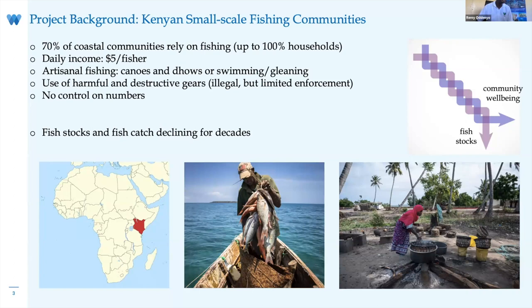It's a source of well-being, and a proportion of Kenyans get their daily income from fisheries. So this is something important to these communities, but there are challenges in terms of management.